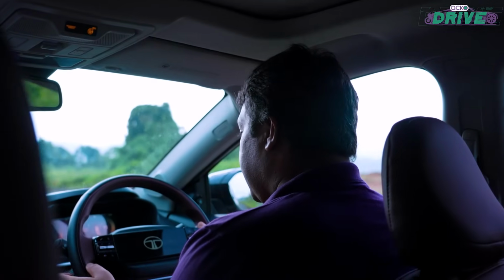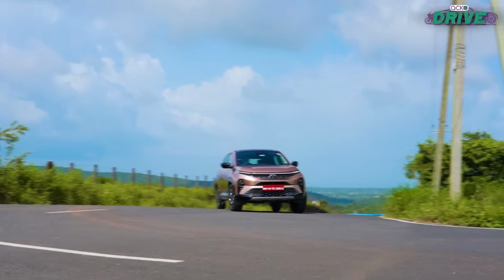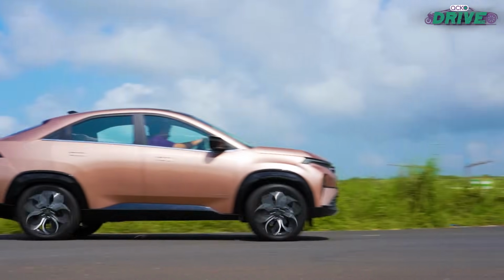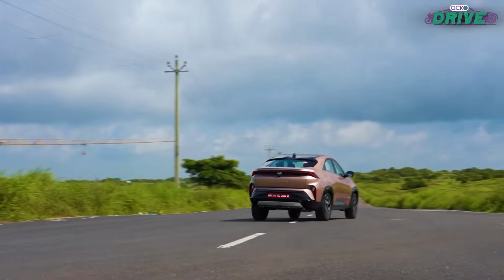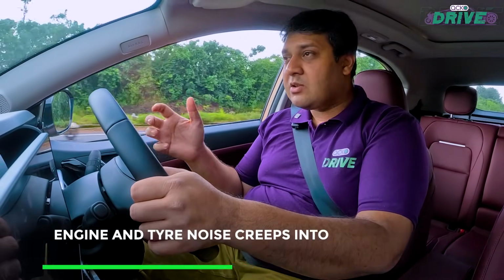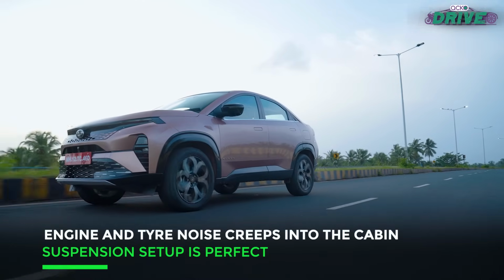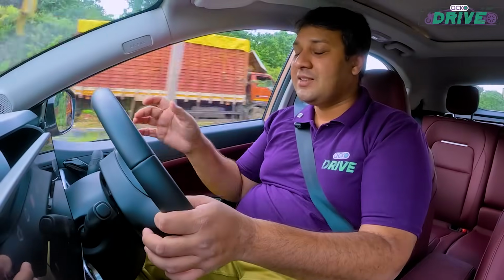The steering wheel is very precise, so even if you turn into a corner, it just sticks, and that's also because of the 18-inch wheels. They just have so much grip, and that gives you the confidence. But there is a downside to that, because 18-inch wheels means bigger tires, and there's a lot of tire noise that creeps into the cabin.